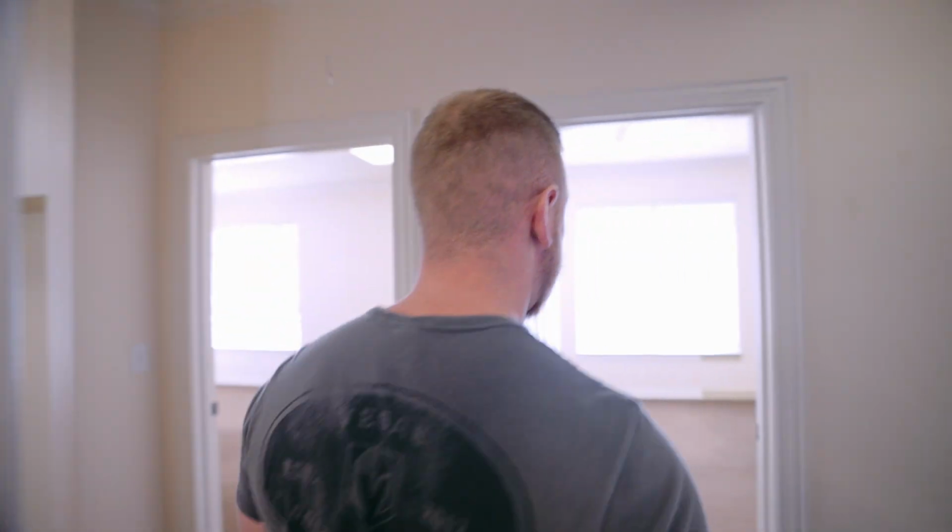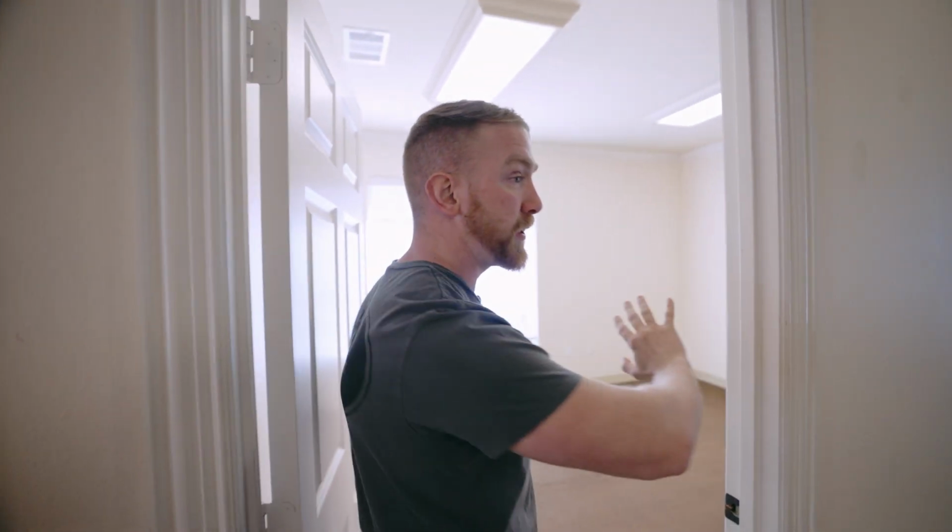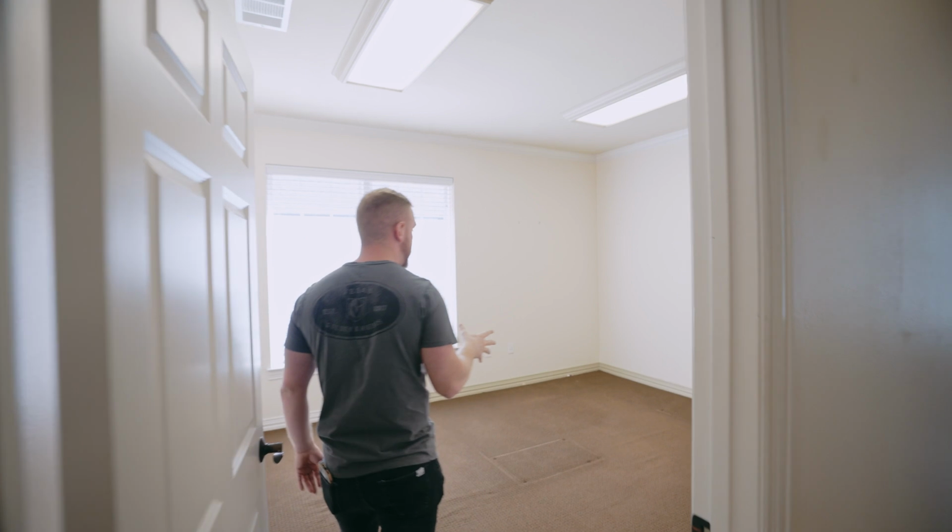But flipping around here, guys, again, this wall is going to be completely demoed. Right now, it's an office space in here, but this is gonna turn into a little sitting area, a TV, a desk with an assistant can greet individuals that come in.